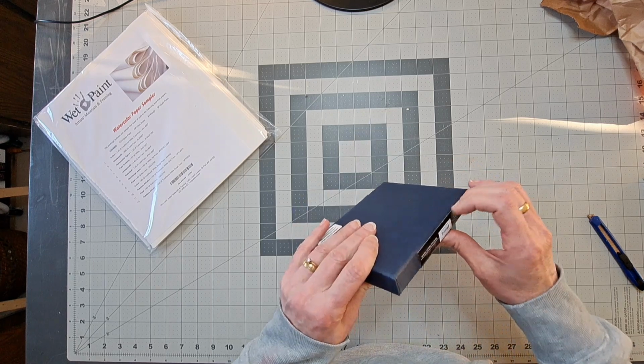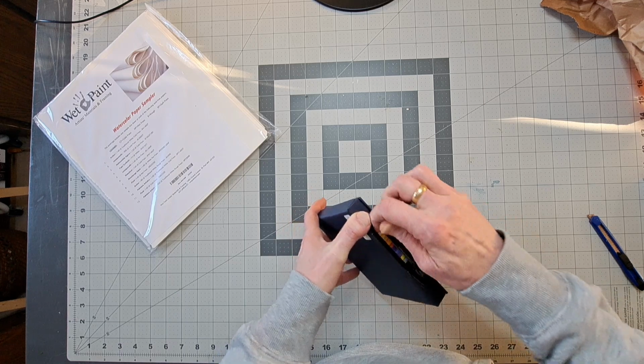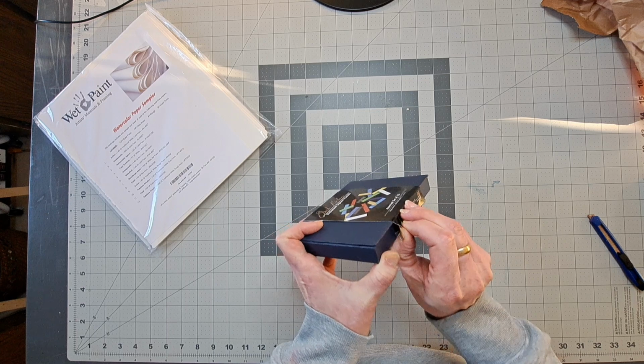This box looks lovely, and I don't want to ruin it, but in order to get this off, I think I'm going to be leaving some.